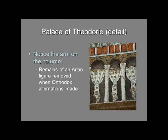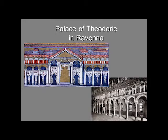Arian figures, the figures of the courtiers at a court that they didn't approve of, they left some of it. They left an arm, though, there as evidence that there once were figures. So presumably this has to be original to the Arians, because why else would the palace of Theodoric be created? And you wouldn't need to change something if it wasn't there already.